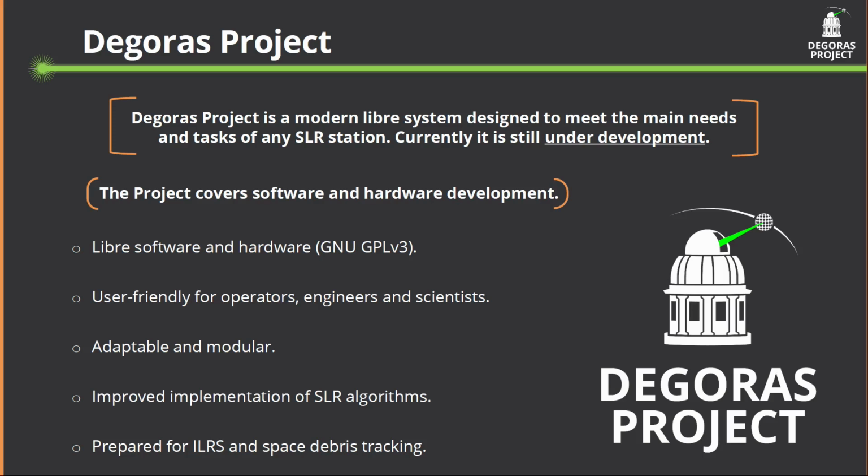The main fact is that this project is libre, fully libre, and this means that the project is all open source. The system is user-friendly for operators, engineers, and scientists, for every user, adaptable and modular. This way, the project can be adapted to any SLR station. We improve the implementation of some interesting algorithms for SLR computing. And finally, the system is prepared for the ILRS and space debris tracking. Usually, space debris tracking requires a more flexible system, so this project allows this.